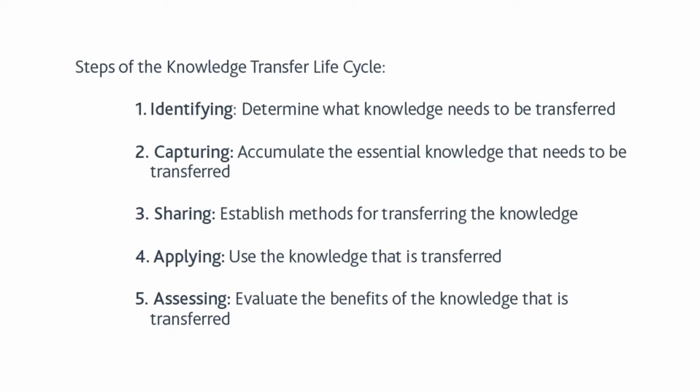Capturing means to accumulate the essential knowledge that needs to be transferred. So once you've identified, right, it's obvious that the second step is to capture that knowledge. So whatever knowledge that you have identified which needs to be transferred, you can capture it, you can accumulate it, and you need to accumulate the essential knowledge.